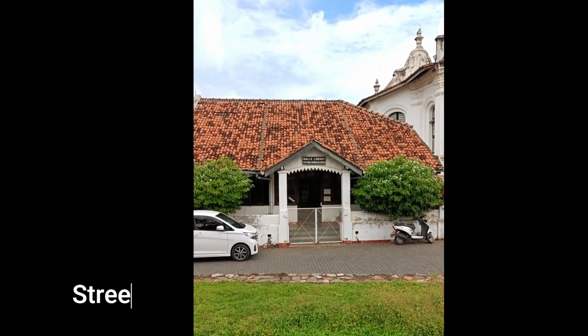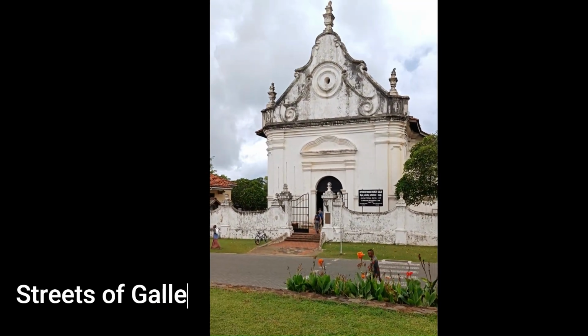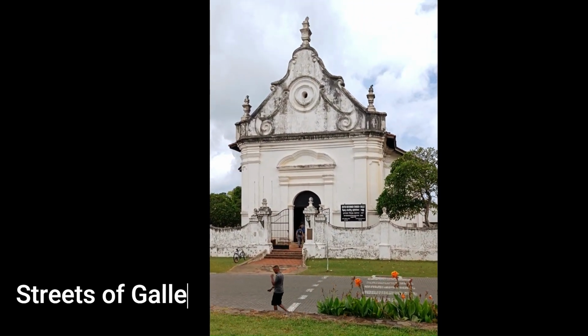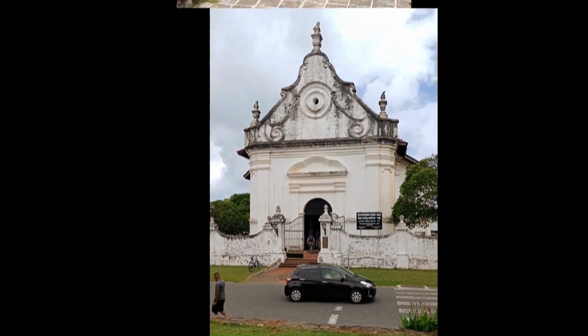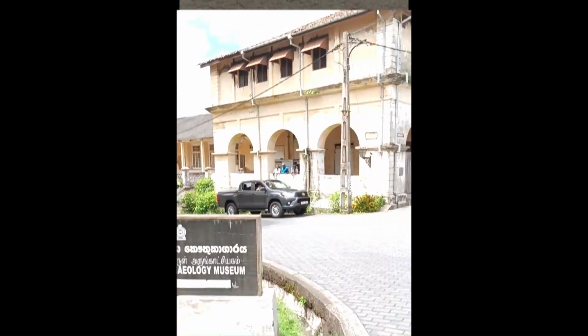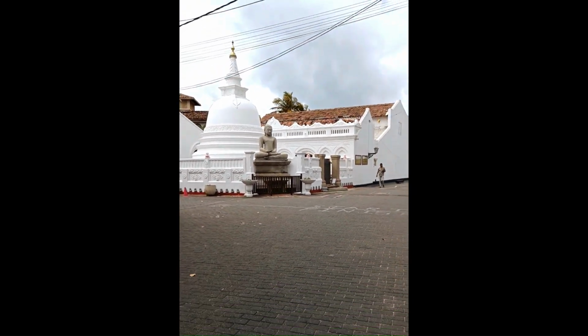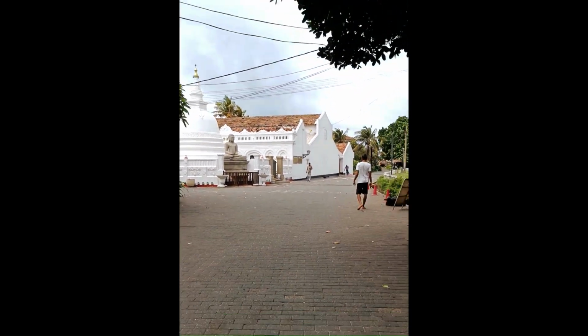There are a lot of tourists that you end up seeing in this particular place, and it's definitely one of the most famous aspects of Galle. And I got to see the cricket stadium too. As you walk the fort, you can come across the streets of Galle, which are very beautiful. It reminds you a little bit of Fort Kochi, Pondicherry and a Goa vibe in India.